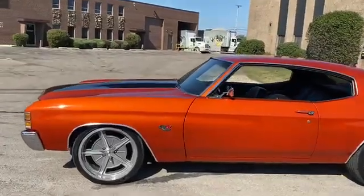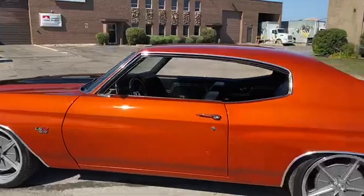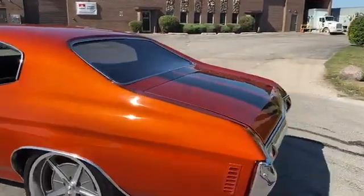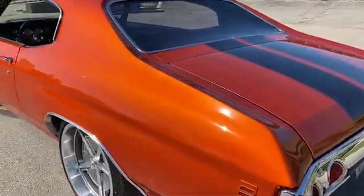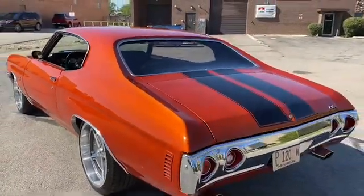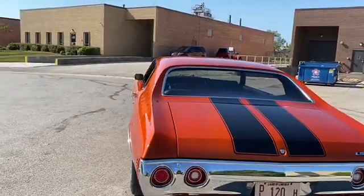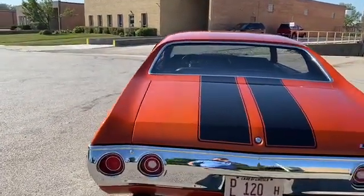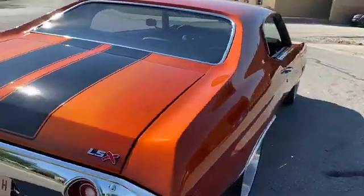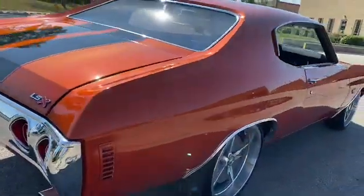20-inch wheels all around, upgraded with modern wheels, radial TA tires all around, 20-inch. Beautiful setup on the car. I mean, look at the reflection, not a ripple in the paint. This paint, guys, is a 10 out of a 10. It's that nice. Okay, excellent fitment. On the trunk lip here, you can see the gaps there. Look at the beautiful chrome, the dual exhaust, LSX setup there. Beautiful setup, beautiful. Look at the reflection. You can brag about this car all day long.